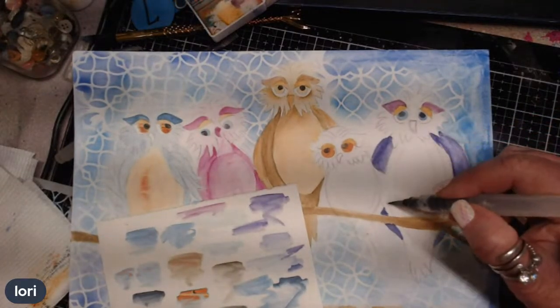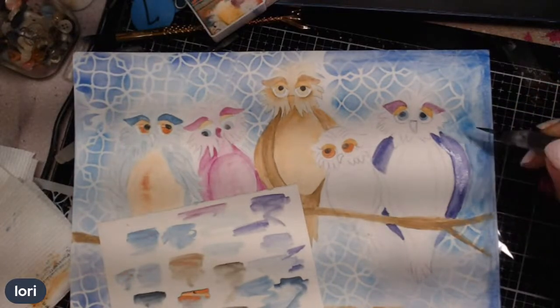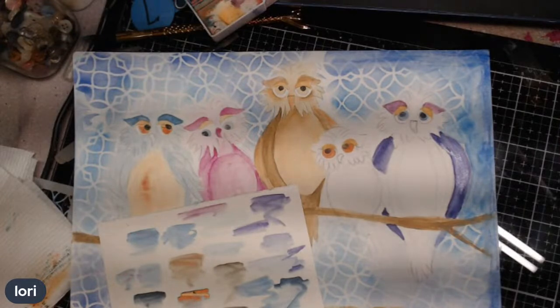All right, so that's that little guy's swing. Now let's see if we can.